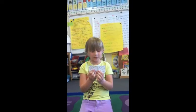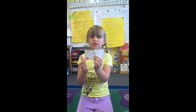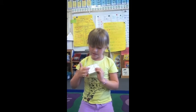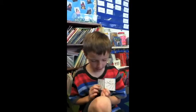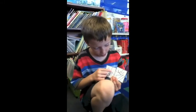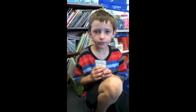These cards are identical because they're the same and they look the same. They have stripes, and they both have stripes. These are identical because this one doesn't have this line.